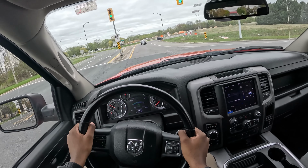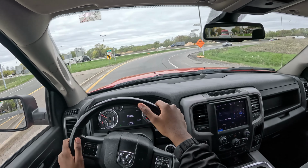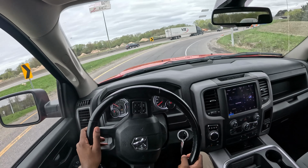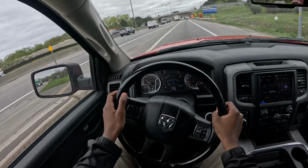And one of you guys commented on my video that if I want a little bit more torque or sportiness, I have to put it in tow/haul mode. Gives me a little bit more extra oomph. So we're gonna do a light acceleration going from 40 all the way up to 100. So 3, 2, 1.